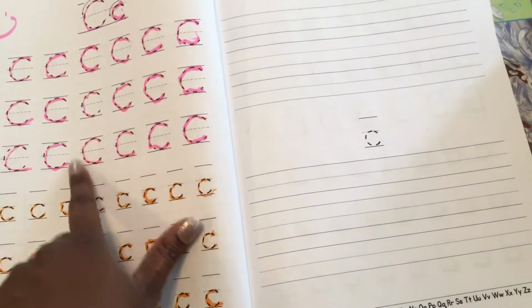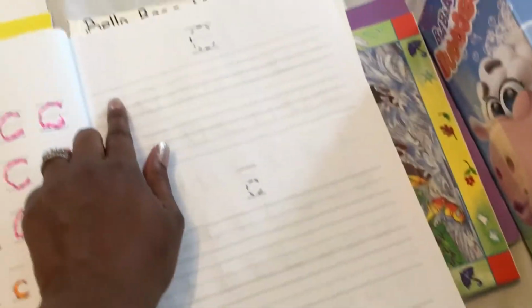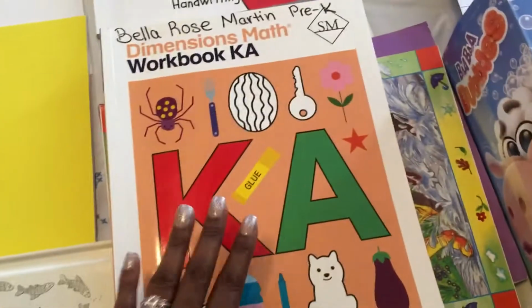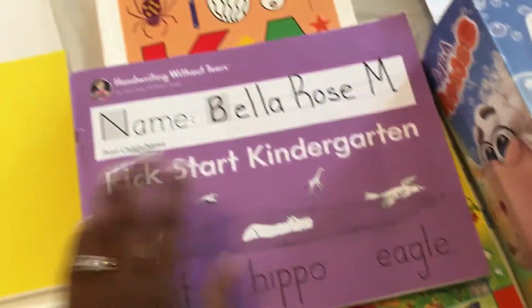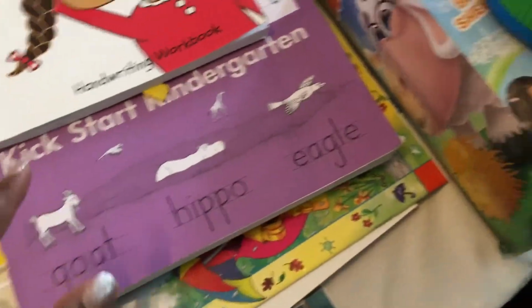So what I have been doing is just having her trace the letters, and then when she's done doing that, we're going to go back through and have her write all the letters. So I'm thinking once she gets a little practice in this, not that one, there we go, some practice in this guy, then she'll definitely be ready to write in this one, okay? But I love both of them equally.